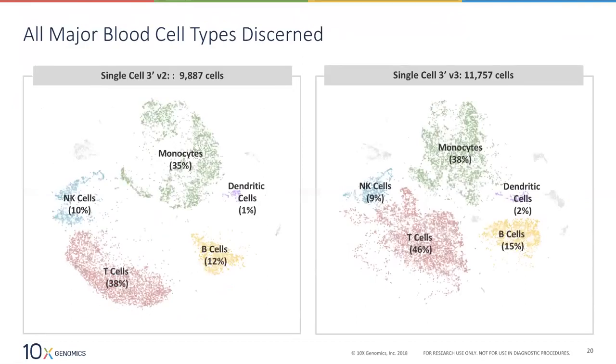As you can see here, all major blood cell types are discerned using both of our chemistries. You can see we have very similar proportions of each of these cell types between both of the chemistries. We can see our monocytes shown here in green, our dendritic cells shown here in purple, our B cells in yellow, our large T cell cluster in pink, and our NK cells in blue.